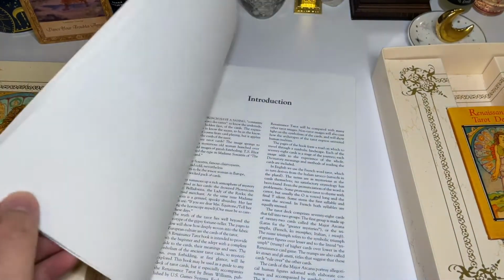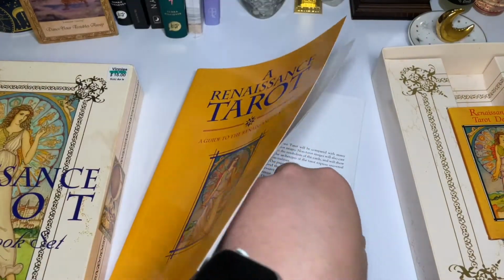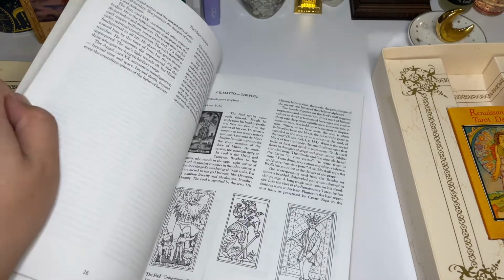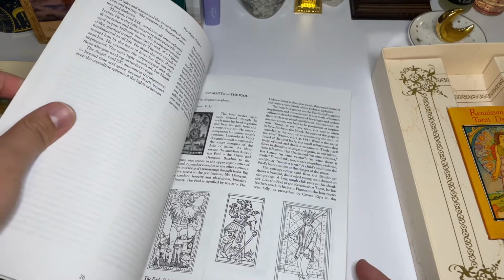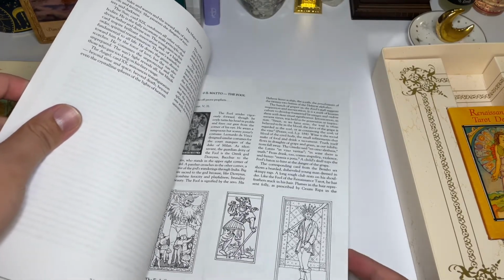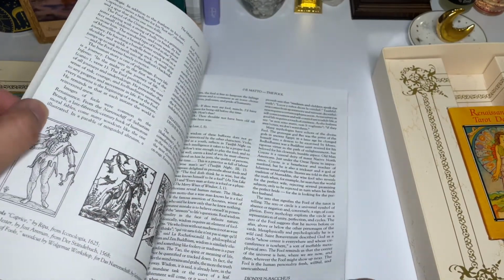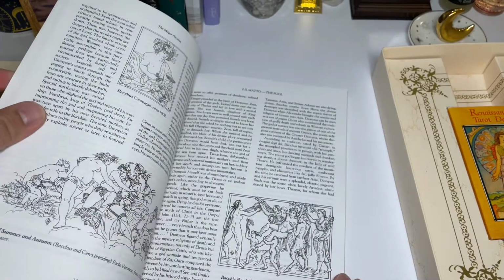I looked through the guidebook, and aside from the introduction, it gives you a brief history of the tarot. And when you go into each of the cards, it will actually give you a lot of information about the cards. So I'm very excited to read through this book.